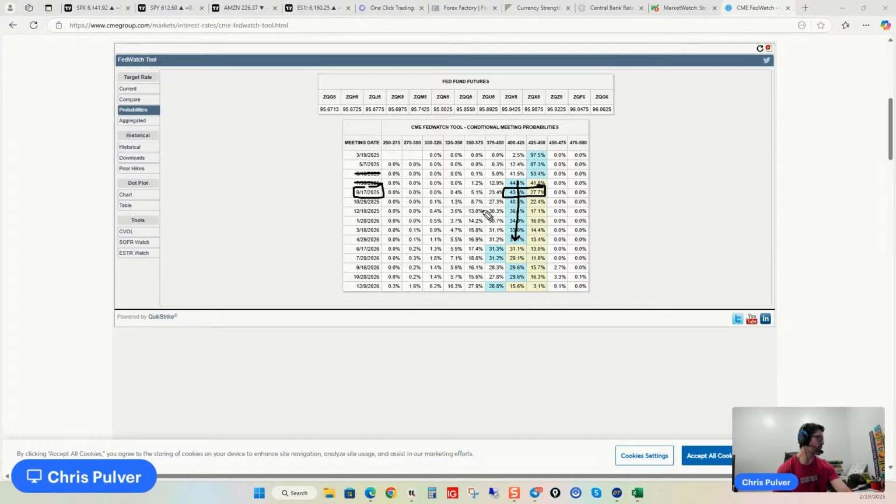So the market is essentially pricing in one cut until about the halfway point of next year. And then this doesn't really make a lot of sense with how this is going to go back and forth, because they're obviously not going to cut and then raise and then cut again. So most likely they just set the trajectory, set the course, stay transparent.